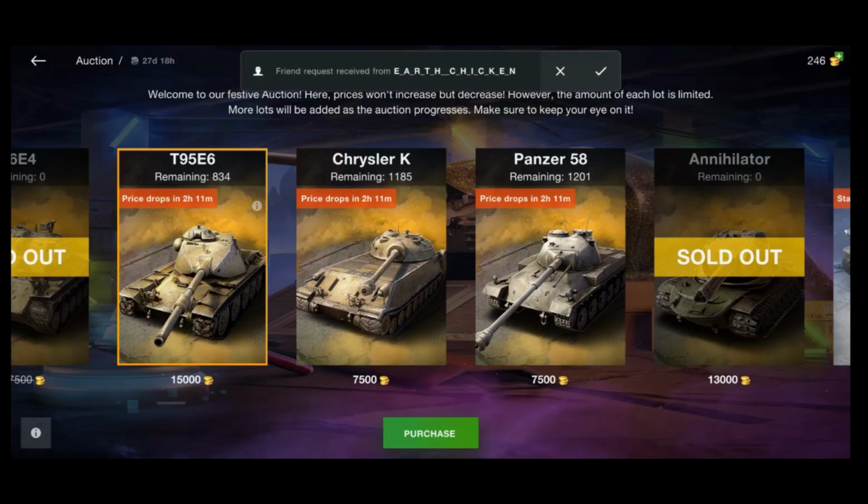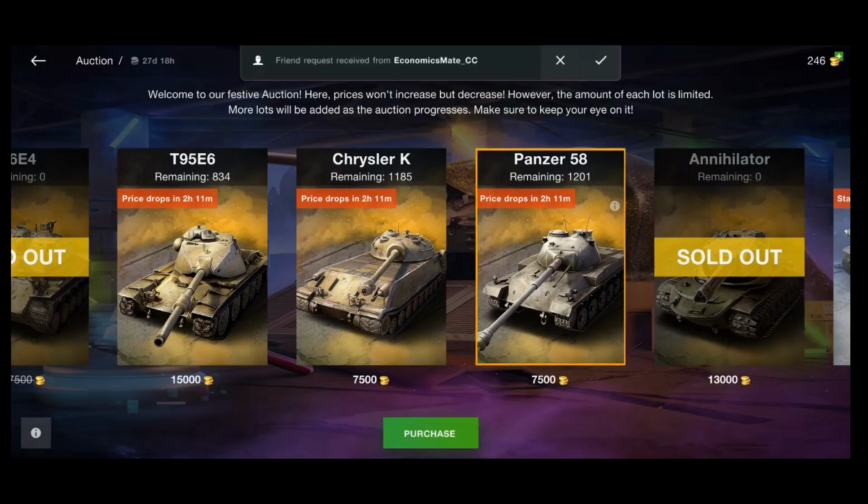Now you never really see it, to be fair. It's not a tank you see often, and it's not a tank everyone wants to get their hands on. I mean, it's still 1185 left at this point. It's definitely going to drop. Whether or not it's going to sell out, I really don't know.